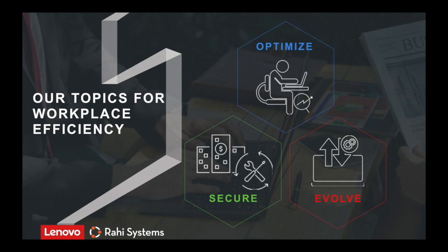So the key topics that I'm going to be going over today for workplace efficiency: optimize. How can we optimize a workspace and uptime? Security is going to be a big piece. How do we maintain that our devices are secure, that your data is secure, and that your online activity is also secure? And then the evolution of today's workplace and what we intend to see going forward.